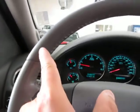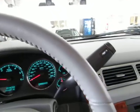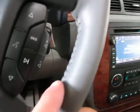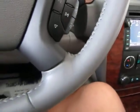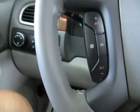And then you got a nice leather wrap steering wheel, which is in perfect shape also. It's no burn holes, no cuts, no tears. It's not twisted ugly anywhere. The stitching is not coming apart. Just in really nice shape here. Got a little tiny little nick there. Alright, let's see what else here.